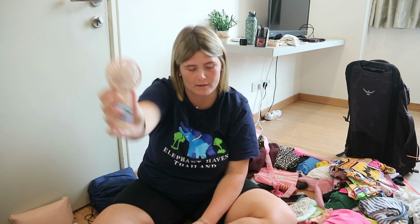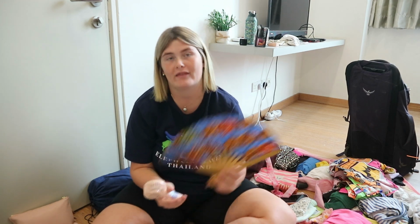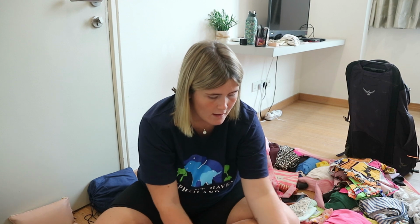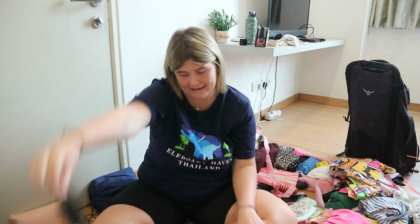This little fan came with me. It has been a lifesaver when I'm doing walks, everything like that. Get yourself one of these fans. I got mine off Amazon. I also have one of these, however, it just doesn't do the same job as this one. This one is perfect. Get yourself an electric one that you can just charge. It doesn't need any batteries. This is my hairbrush now. It's done me well.